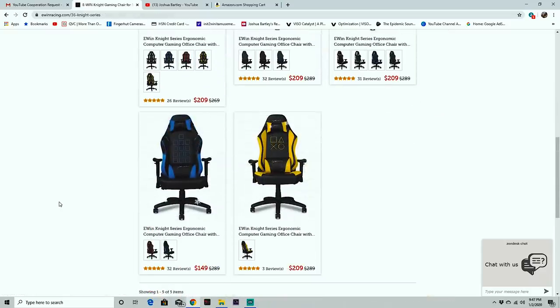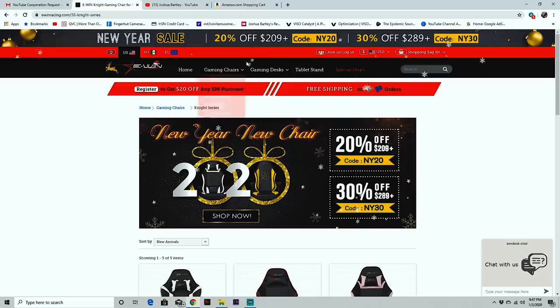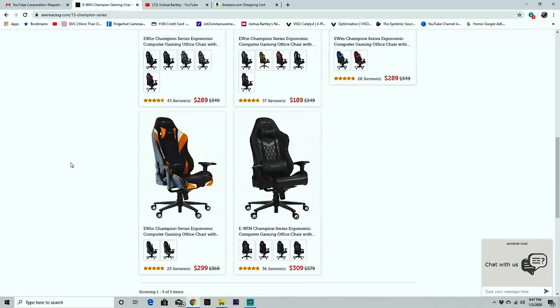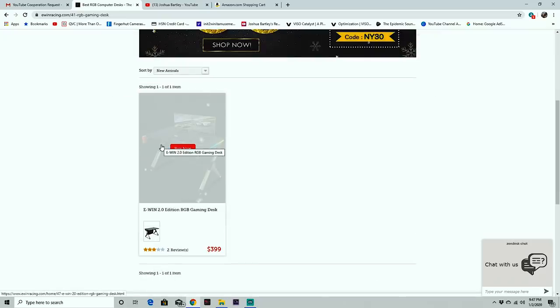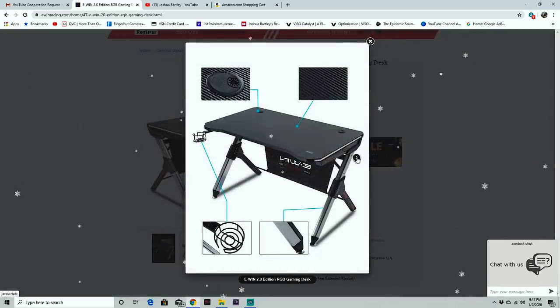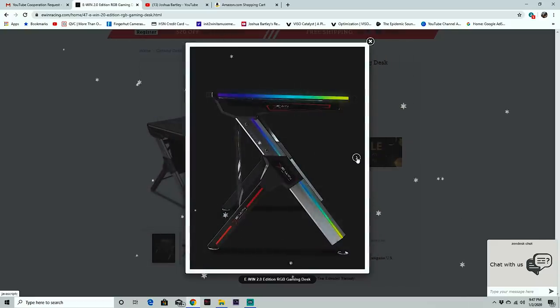Second thing I've noticed is it looked like you're getting quality, but at a value price, which was amazing. The third thing is I went on there and I noticed that they had not only just gaming chairs, but they had the gaming desk and they had the tablet holders and the mouse, keyboard, anything in that category that you could want or ask for, they had at a very nice price.